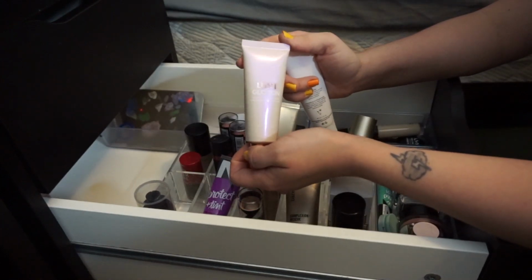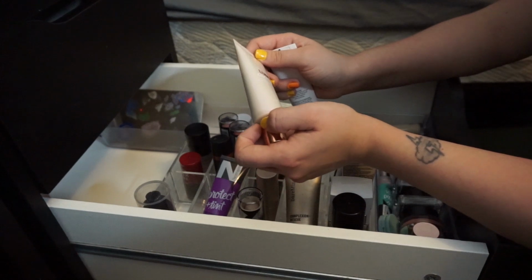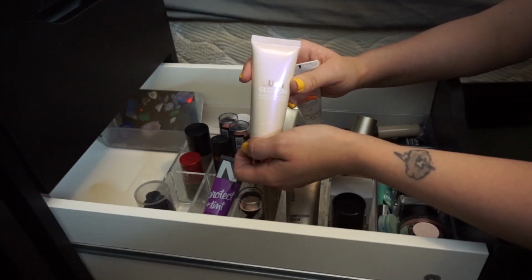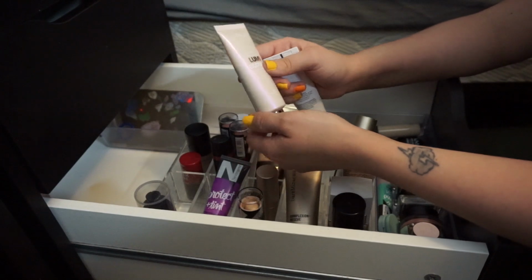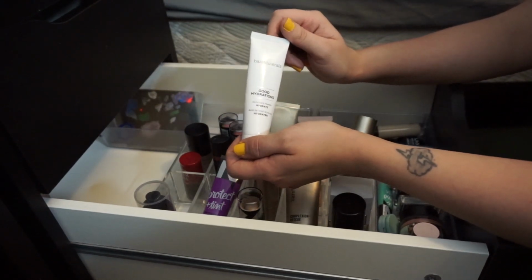Then I have the Lumi Glotion, which I use as a glowy primer. My shade is 901. I do love this a lot. I think I prefer it to the Physicians Formula Spotlight Primer, and if I run out, I would definitely get it again. I also have the Good Hydrations from Bare Minerals.